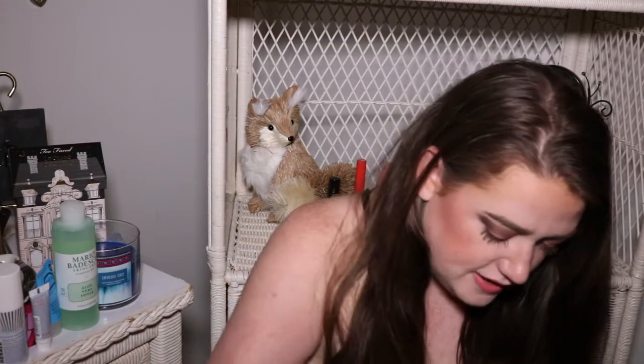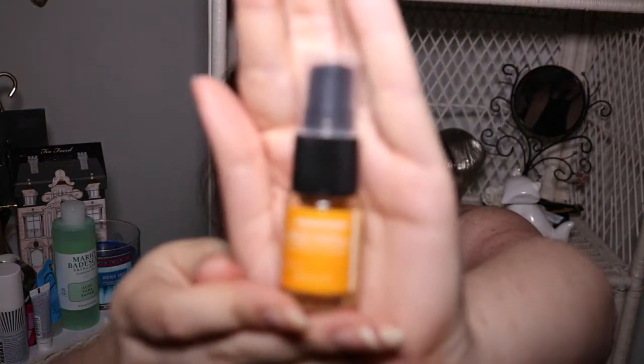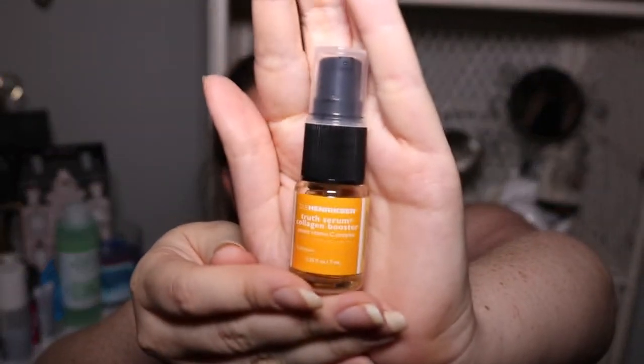Next thing, the serum that I used, oh gosh, I really, really like this. So this is from Ole Henriksen, and this is the Truth Serum Collagen Booster. My skin freaking loved this. So I've mentioned before, I'm not the biggest fan of the oil serums. I tried one from, I think it was Clarins, and it was a lotion serum.